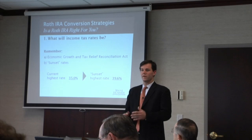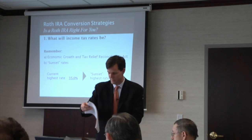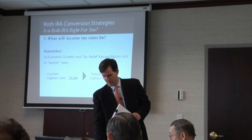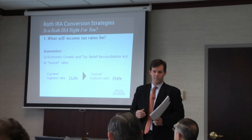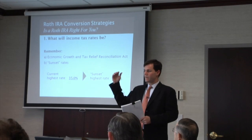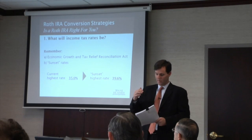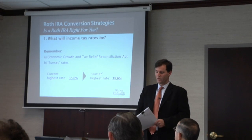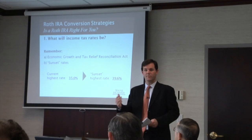So number 1, what will income tax rates be? Well, I printed out the marginal tax rates going back to 1913. And every CPA I talk to wouldn't bet too much money on what tax rates will be in the future. They've changed 36 times since 1913. The highest marginal tax rate got up to 94%. The lowest high tax rate was 7%. So predicting future tax rates is, as long as Congress is writing tax law, pretty unknown.